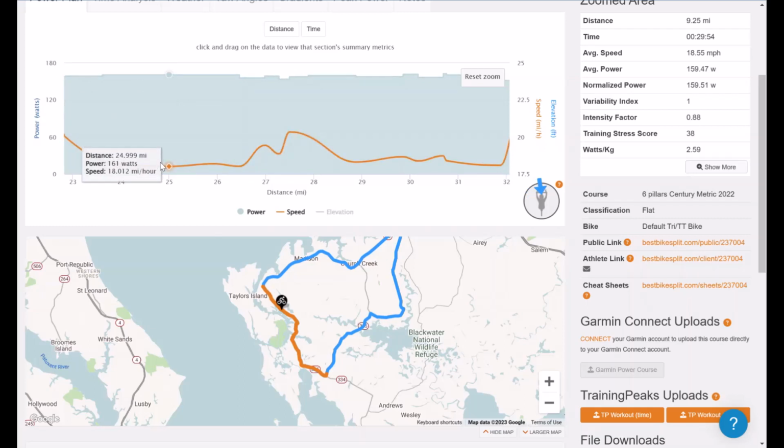Think back to that previous course, right up through here, and now we're over here, and our speed is at 18 miles an hour. So a 6 mile per hour swing right through here, and that is down to, take a look at this little guy right through here. Take a look at that, almost a direct headwind, at least forecasted, and in my experience, you almost always have a little bit of wind through this spot right here.